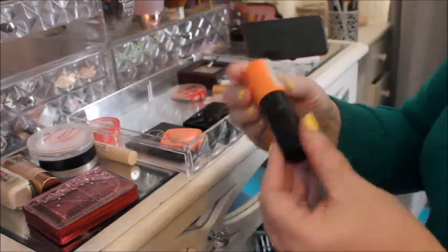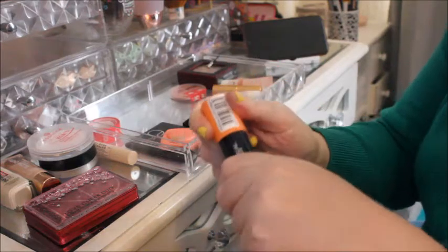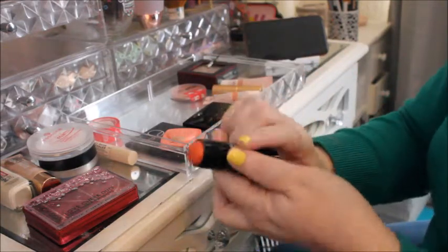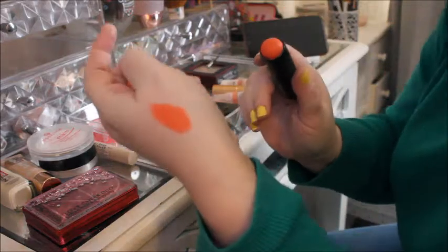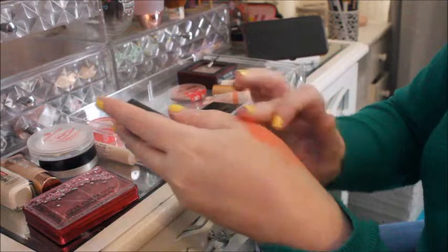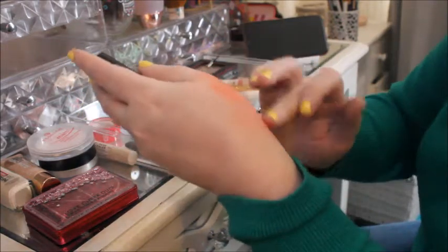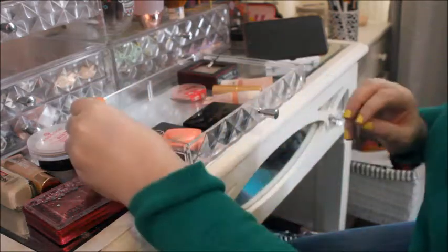So I used this also. It's the L'Oreal Tangerine Please. It's really bright, guys. It's so bright. Can you see how bright that is? So you have to go in with a really light hand. Still bright as you're blending it out. But yeah, I do like it.